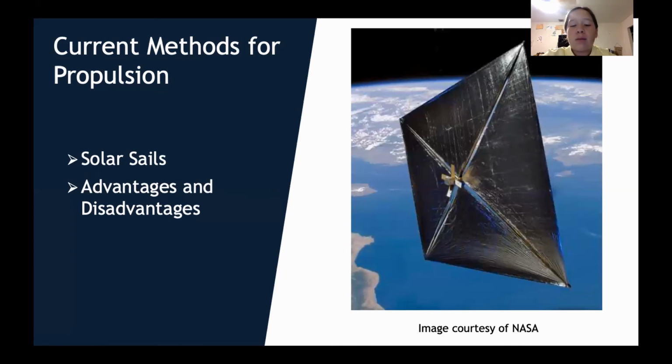Solar sails have a downfall, though. Its downfall is that while going around the sun, solar sails have solar pressure, which is pushing and pulling you at the same time. This makes it very hard to travel in space with the solar sail.